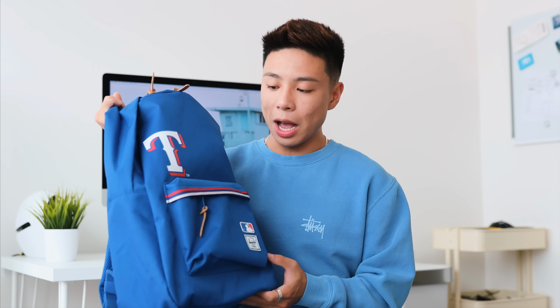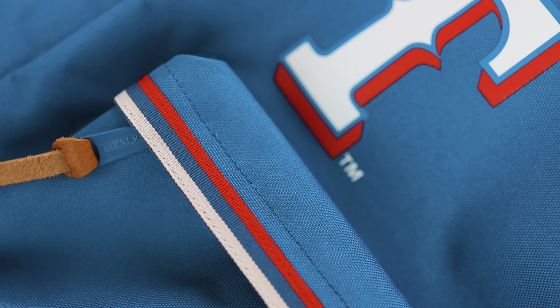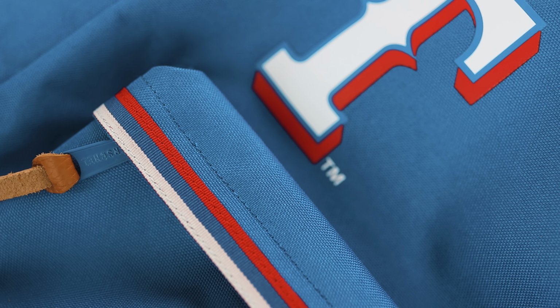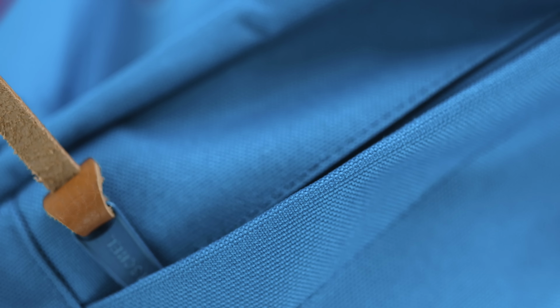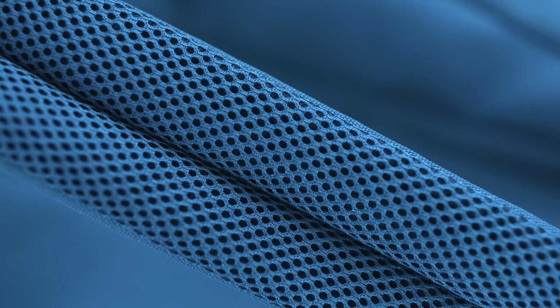But beginning with the backpack, here we have one from Herschel, which has kind of been my go-to for many years now. I personally have had Herschel bags since about middle school, and the reason why I like them so much is because they come in many different colors and designs, whether it's low-key or something that has a bit of a pattern to it. But the quality also holds up over many years of use, and it has all of the necessary storage in a very minimalist look.